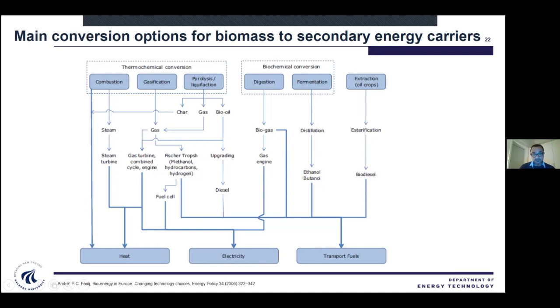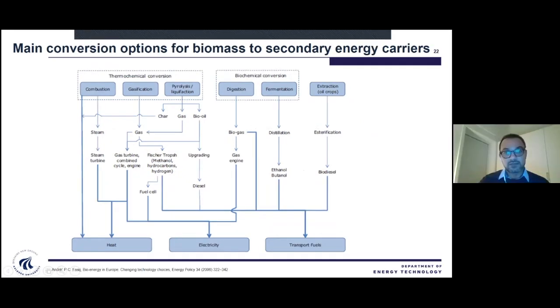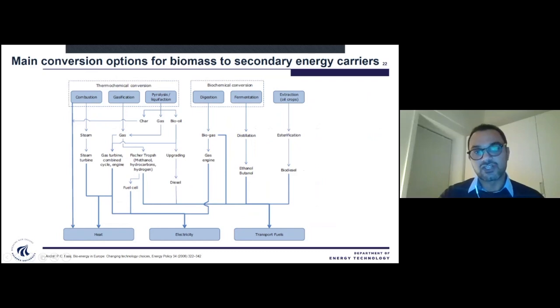Then gasification for the production of syngas, and here is where I am working, on liquefaction and also pyrolysis. Not the same, because in pyrolysis we use dry biomass, in liquefaction we use both dry and wet. But the products are almost the same: the gas, the bio-oil, and the char, which we can upgrade and use as diesel, as fuel for our transportation.